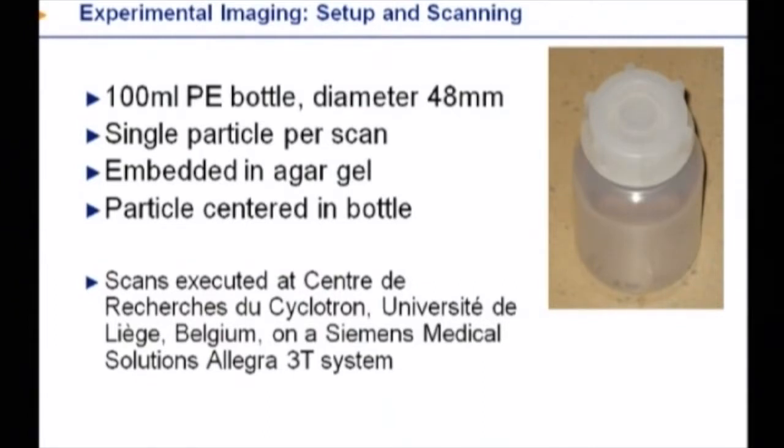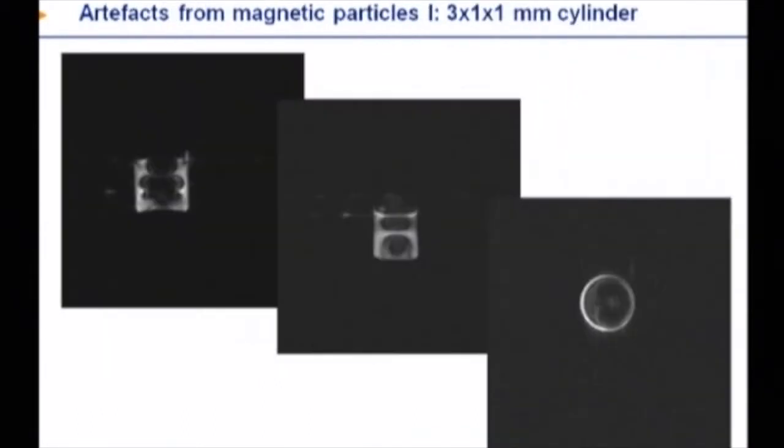The scans that I'm showing now have been executed at the Cyclotron Research Center at the University of Liège in Belgium on a Siemens Medical Solutions Allegra 3 Tesla system. Here we have a localizer scan of the first particle, which is the biggest one. What we can see here is the shape of the bottle. This is the top view. This is one side view. This is the other side view. And if we had just the agar, then this block would be white.